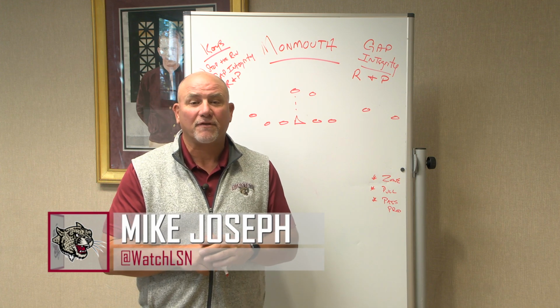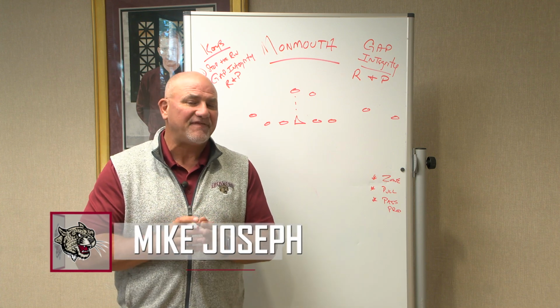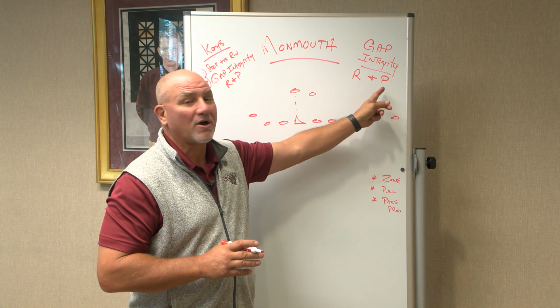Lafayette came back from Buffalo with a loss, but they played well, just not well enough to win. They've got to shore some things up. And I think on the defensive side for Lafayette this week, we've got to do a better job of what I call gap integrity versus both the run and the pass.